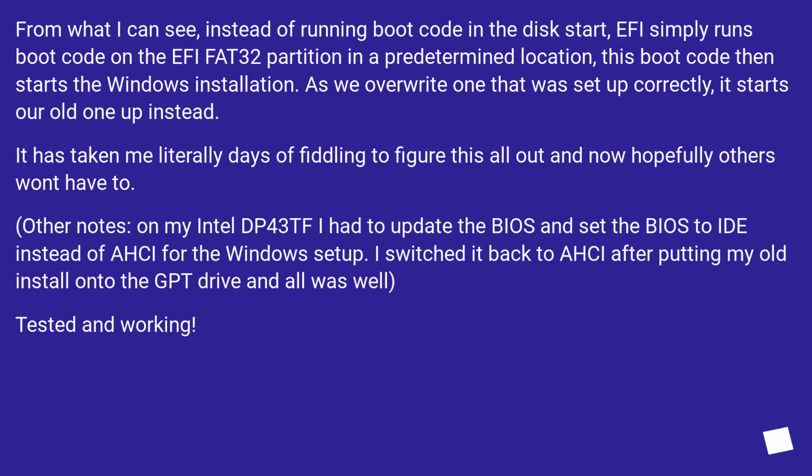It has taken me literally days of fiddling to figure this all out, now hopefully others won't have to. Other notes: on my Intel DP43TF I had to update the BIOS and set the BIOS to IDE instead of AHCI for the Windows setup. I switched it back to AHCI after putting my old install onto the GPT drive and all was well. Tested and working.